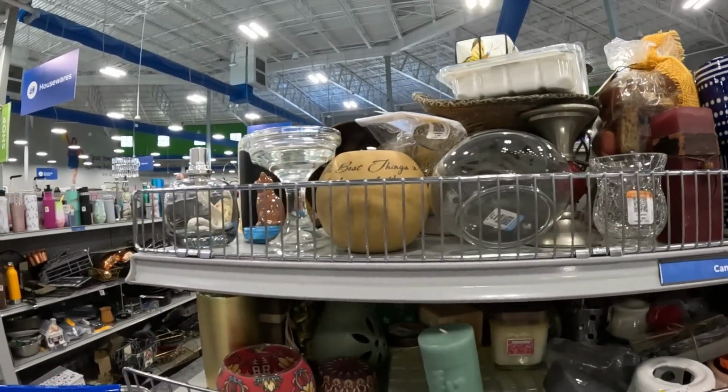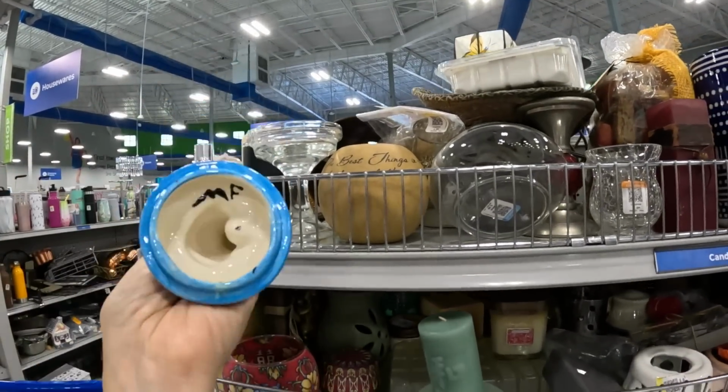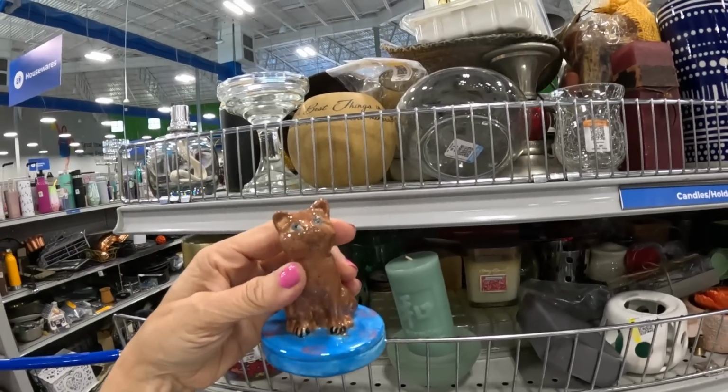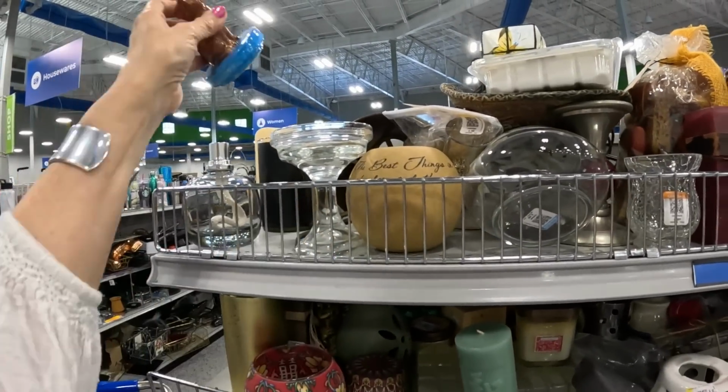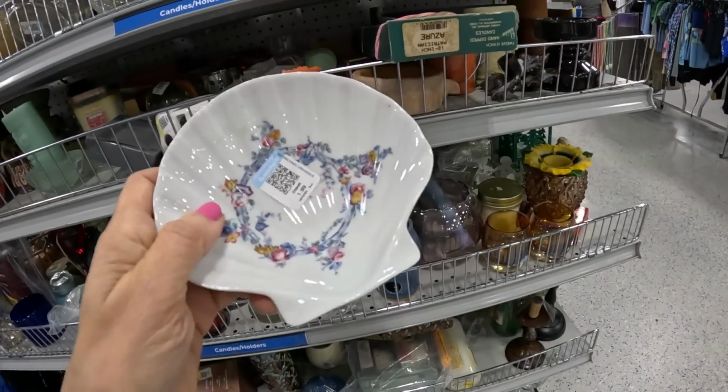It's very crowded on these shelves. I have a little cat back here. Oh, he's a stopper to something or a top to a jar. Maybe you keep your kitty treats in the jar, but alas, there's no jar. Seashell trinket dish. It's kind of pretty.